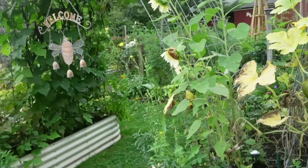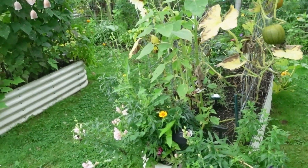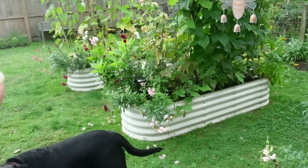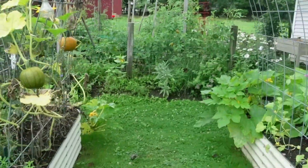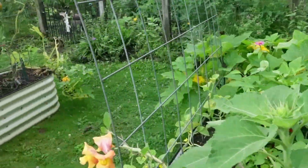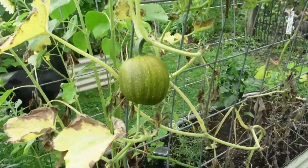So this year, at the end of the season, all of these beds are going to be amended. I will take out a lot of the soil, especially if it was cucumber beetle damage, because they have disease that they can spread. So, you know, I'm gonna amend all this soil, but hopefully I get some Kajari. We still have a lot of time left. Pumpkin.